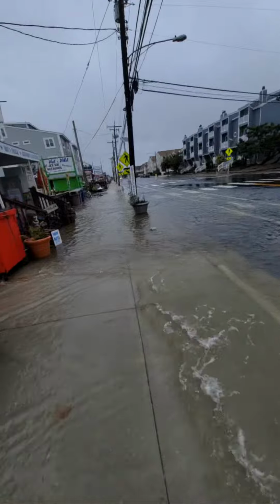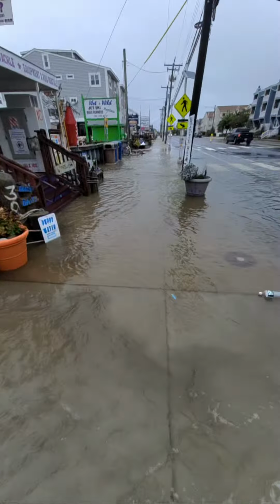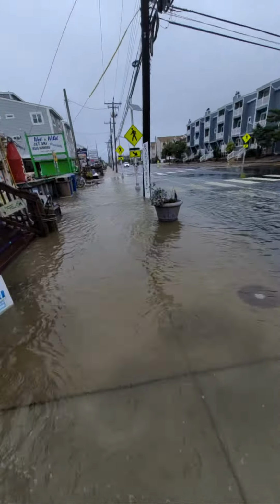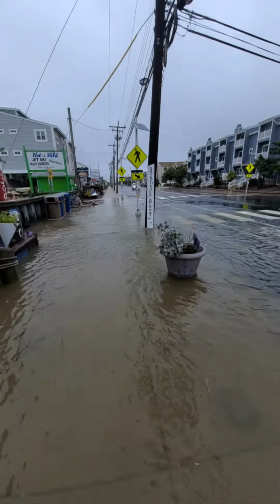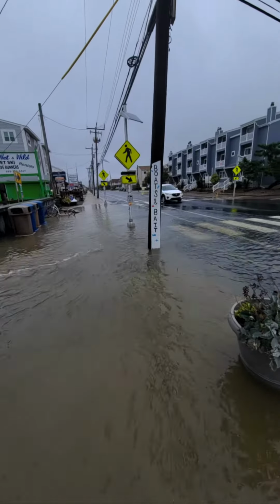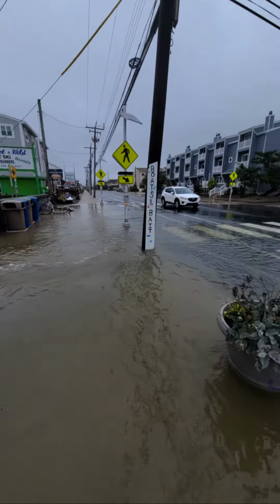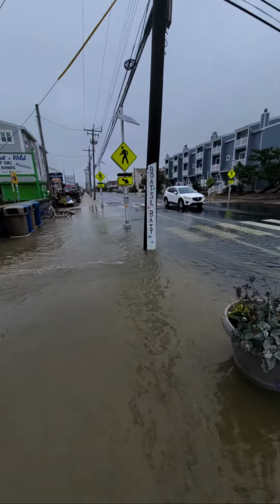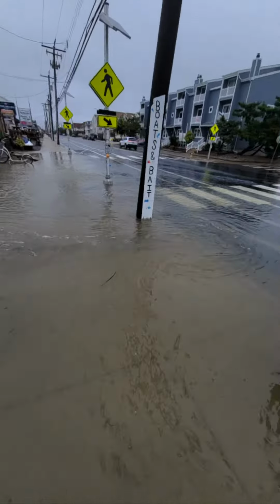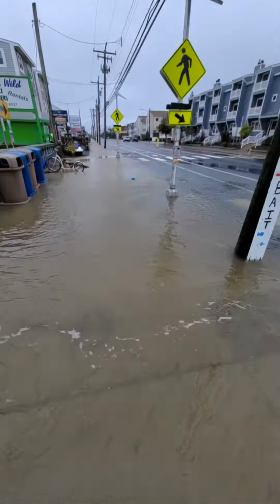Wow. And this water is coming in real fast. This current's super fast. I'm going to keep tabs on this crosswalk sign right here, see how much higher the water goes. Like I said, it's probably around 2 feet high, right around that area. Where I'm at, it's around 6 inches deep.